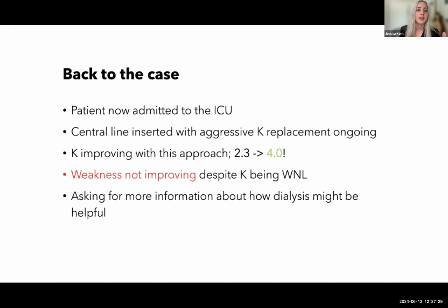So if we go back to the case, the patient's now admitted to the ICU, a central line's inserted with aggressive potassium replacement ongoing. The potassium is improving with this approach. It was 2.1, then 2.3, and now it's 4. However, as would be unsurprising based on the case report evidence, the weakness is not improving, if not getting a little bit worse, despite the potassium now being within normal limits.